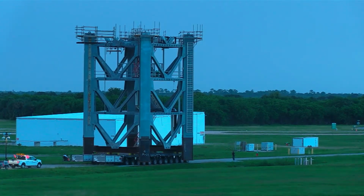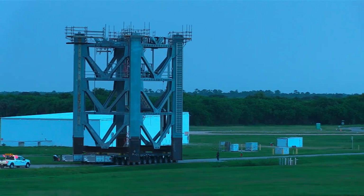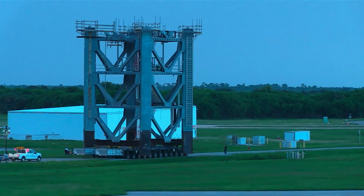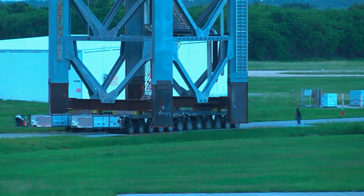This road is also used to transfer other flight hardware elements out to the pad, such as payloads for United Launch Alliance and other launch operators here on the Space Coast, as well as Falcon rocket boosters for SpaceX's Falcon 9 missions.